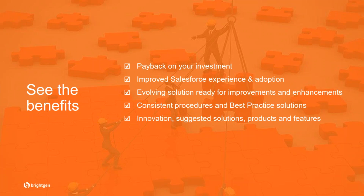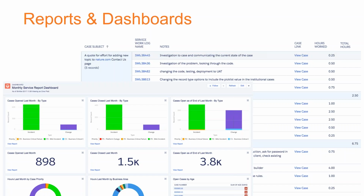Innovation, suggested solutions, products, features, whatever it is that you want from us, Salesforce related, we can help with. James said flexible support for non-core experts. So we've got experts across the company. We'll use them to support you in whichever way you need.